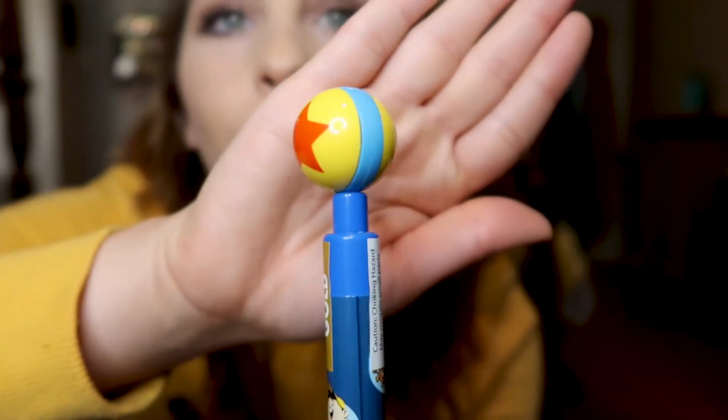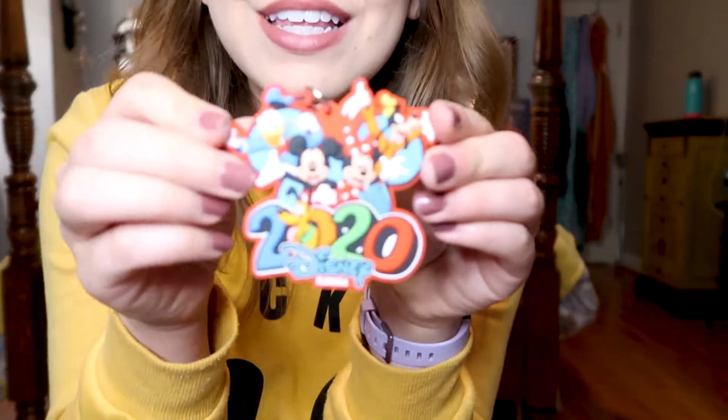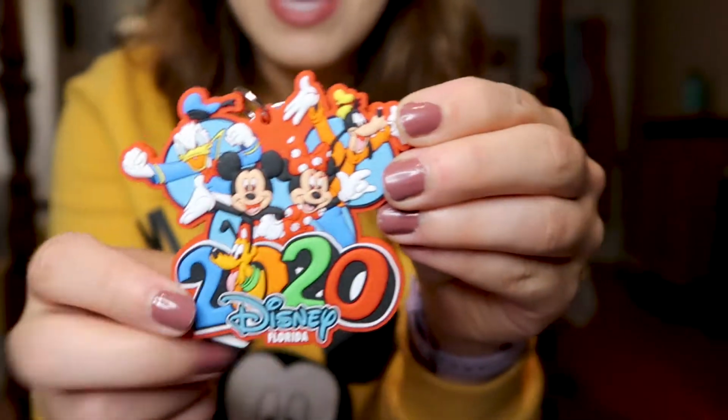What else do we have? Oh, cute. I'm such a Pixar fan, and it's a Pixar pen with the Pixar ball. Oh, yeah. This box is loaded with stuff. This is amazing. Okay, so we have a lovely keychain, super cute. 2020. Oh, I love how mad Donald is on this. Look at this. That's the best part of this whole thing. And there's still more to come, so let's see.